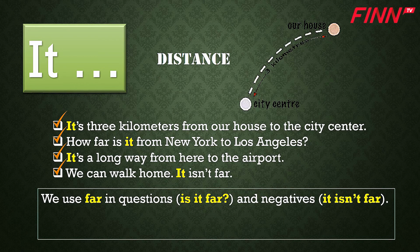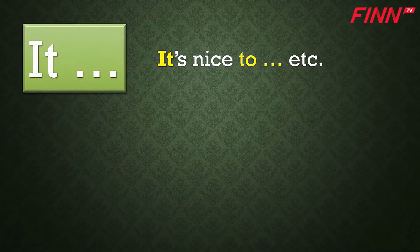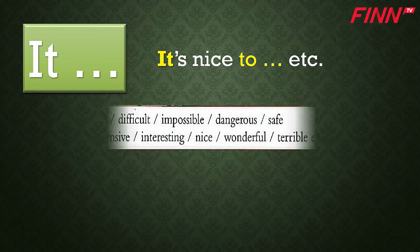Now, when we're talking about distance, when we're going to use this in questions or the negative, you're going to use usually the far, like it isn't far. Is it far? No, it isn't far. When it's positive, we're going to use either far or a long way. Okay? So, hey, it's far away or it's a long way. Does that make sense?